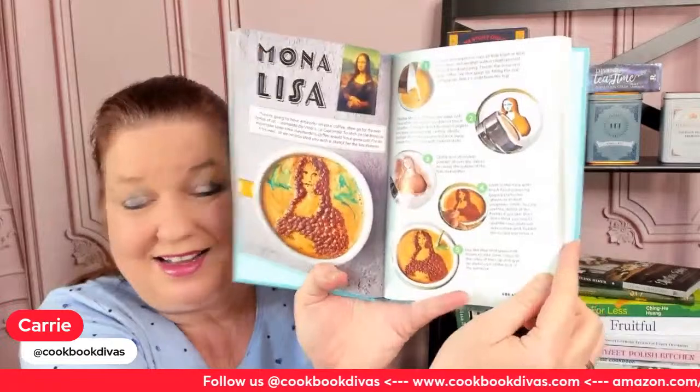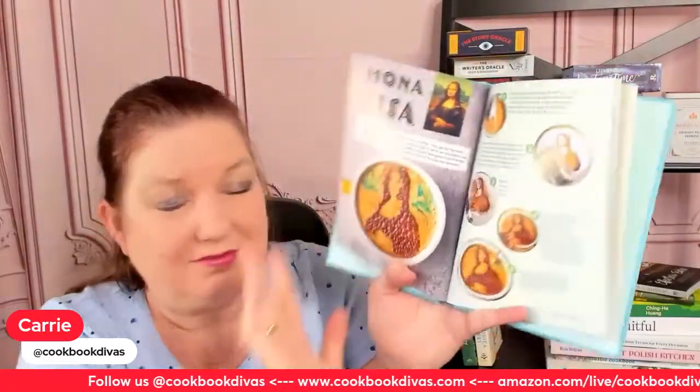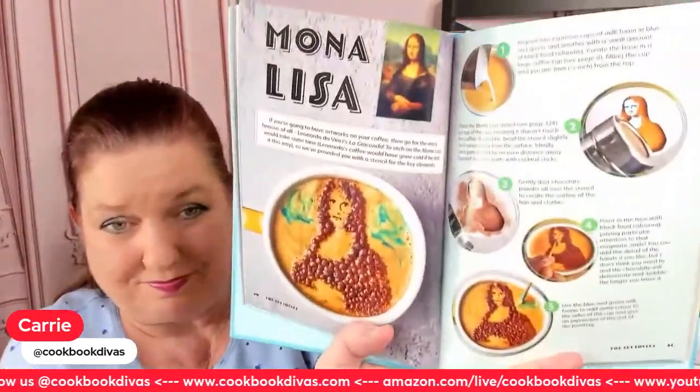There's an art lover section where you can make the Mona Lisa. I don't even know how they made that brown foam. But of course, everything is edible.